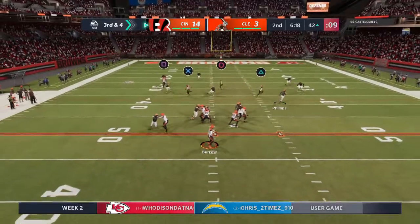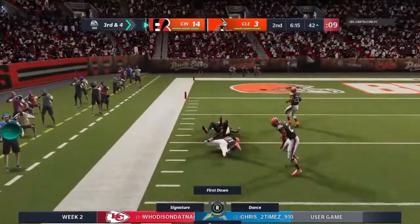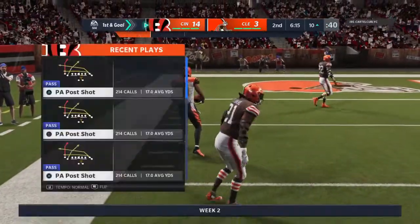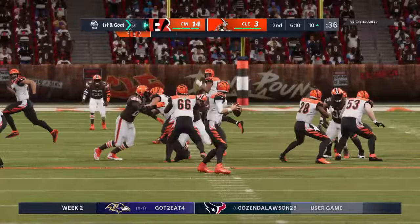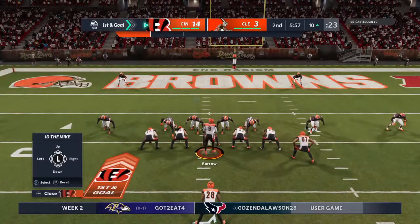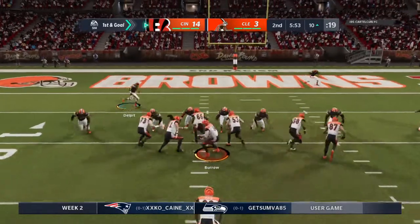To the air again, Burrow. And he'll find Hall. And he's taken down, but not before reaching the 10-yard line. They're able to convert on 3rd down, and that sets up a 1st and goal. I'm seeing a lot of hands on hips in that secondary, and I suspect a lot of mumbling under their breath as well, because this defense has had no answer for the passing game here in the first half.